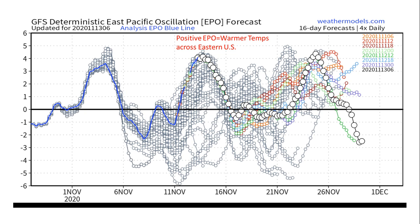And then the GFS deterministic EPO forecast. The analysis is the blue line there, where that line's been, and the line identified by the white circles, that's the forecast, showing a strongly positive EPO that would indicate warmer temperatures in the eastern U.S. Quite a drop-off, though, around the 17th to 18th of November, and then a sharp rise again beyond the 22nd of November. About the 22nd to 25th of November, then a major drop-off after that.